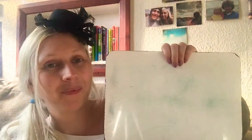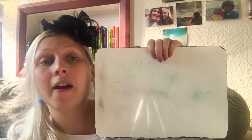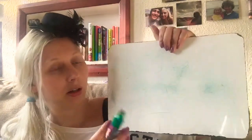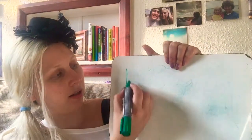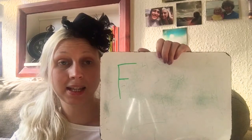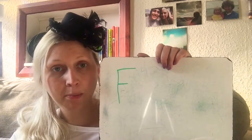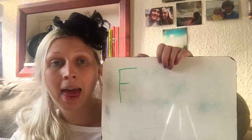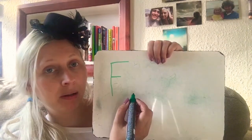Okay, shall we have a go at writing February? Now, this one is a bit of a naughty one because it just doesn't make sense. So, we start off with a capital F. That's called an F. A capital F. And, oops, it looks like this. It's a pointier version of the one we do, isn't it? Now, February starts with the sounds feb, feb. Can you write feb?